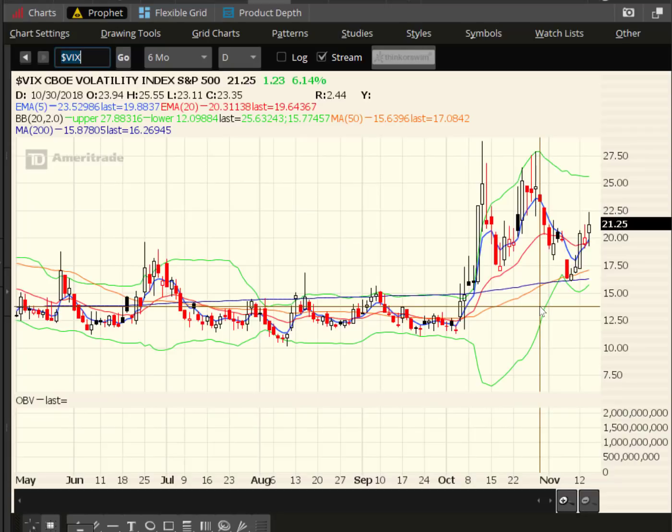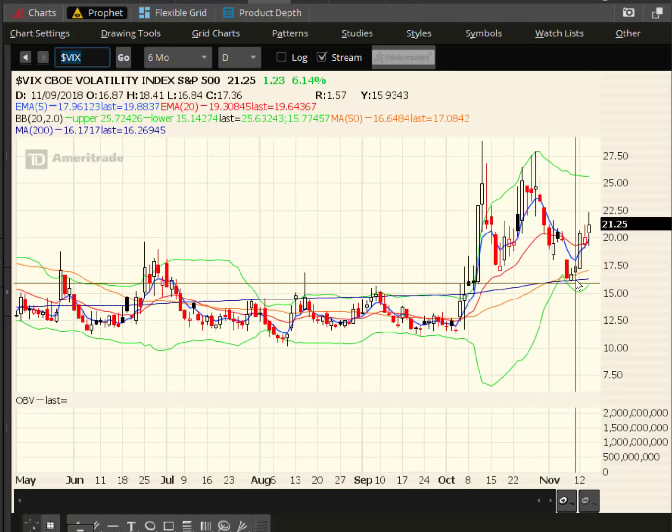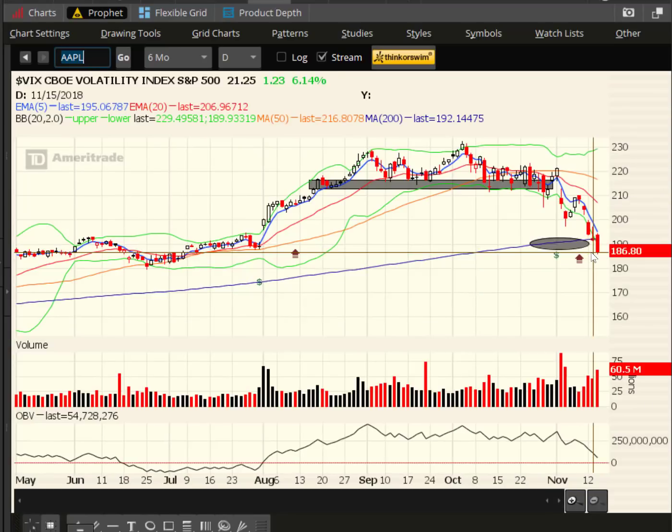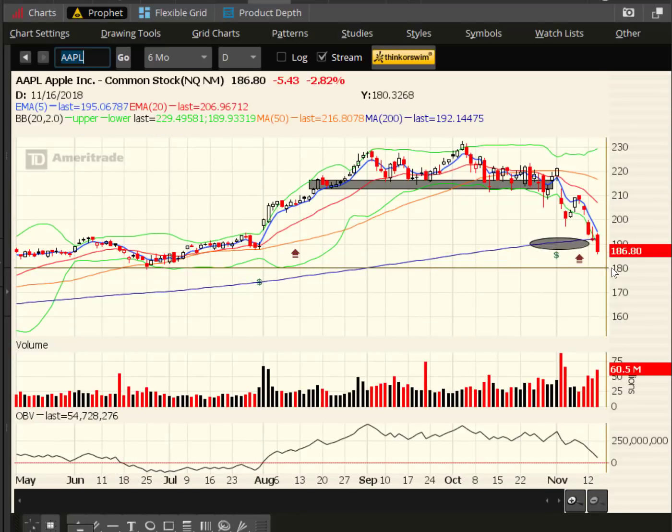The VIX, $VIX, it's in a bullish posture. It's pushing up. It rose over 6% today. Bullish VIX, not good for equities from a bullish perspective. Bullish VIX, bearish equities. Now, one stock in particular that had some trouble, which put a damper on the Nasdaq and the overall market, was Apple, down 2.82%, pickup in volume.